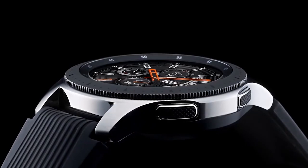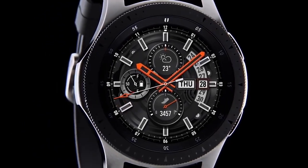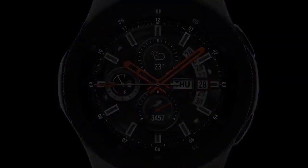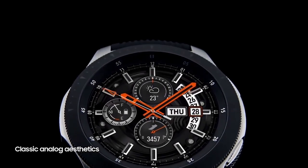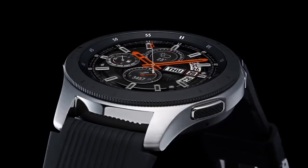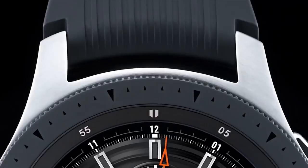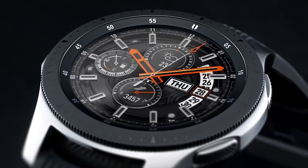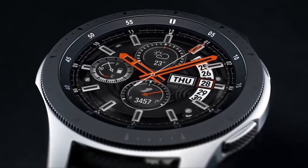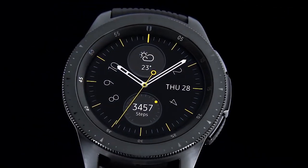We believe that smartwatches should give you the freedom to stay connected longer. Introducing the all-new Galaxy Watch. The Galaxy Watch elegantly blends state-of-the-art technology with classic analog aesthetics, enhanced by the ticking second hand. Its signature circular bezel and vivid S-AMOLED display create a unique experience that elevates your style.